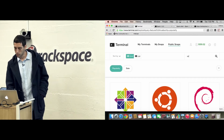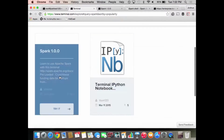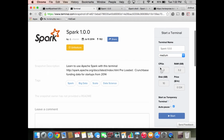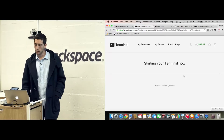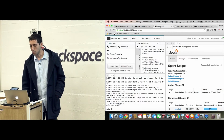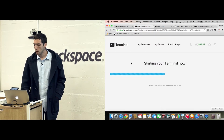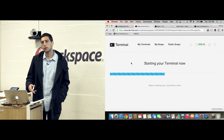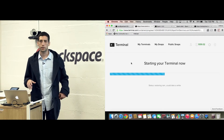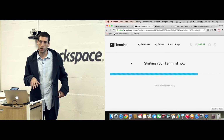So now I'm going to grab Spark. Spark is an Apache product. We're going to boot this up with 2 CPUs, 3.2 gigs of RAM, and 10 gigs of disk. This is going to take a little bit longer to come up, and I don't really want to wait for it, but I guess we can. I've got it running here as well in a different box, but we'll wait for this one to come up. This is going to restore RAM state, and this includes the entire Crunchbase data set. That's just in memory as soon as you boot the machine up with Spark running.